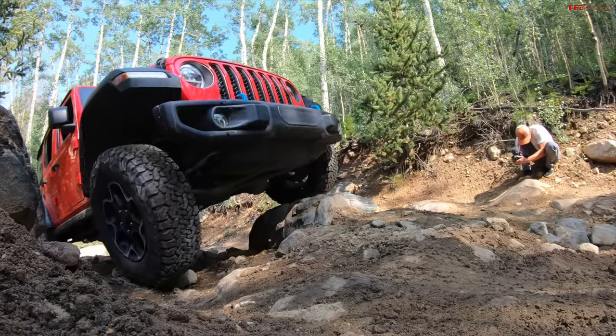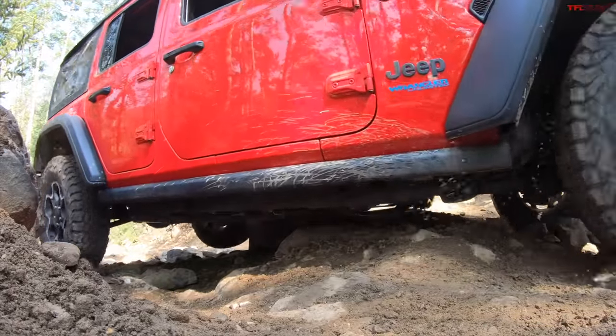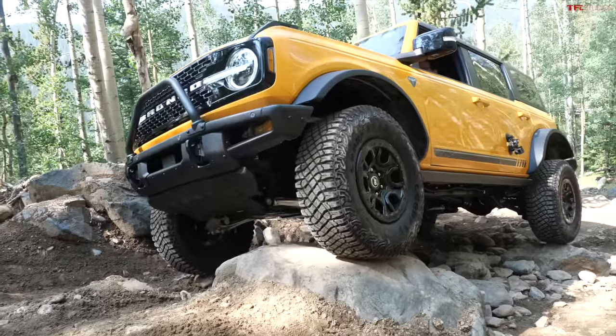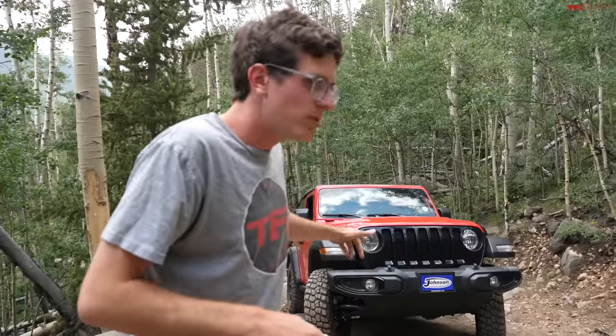Now, every vehicle we took up here yesterday, the Wrangler, really got pretty hung up. Nathan powered out of it and took out a wheel. The Defender really hung up, but we were able to stack some rocks and get it through. Bronco did better than the other two, but it still did get a little bit high-centered there, so we'll see what the Tudor Wrangler does.